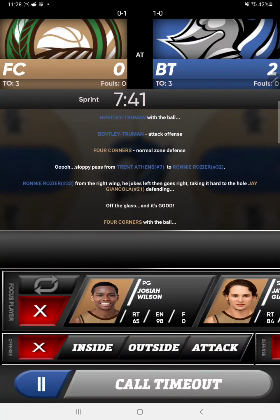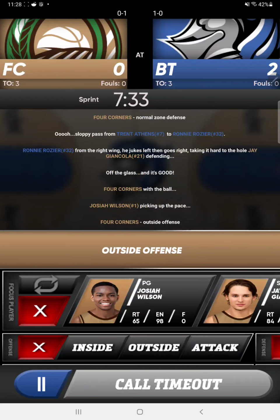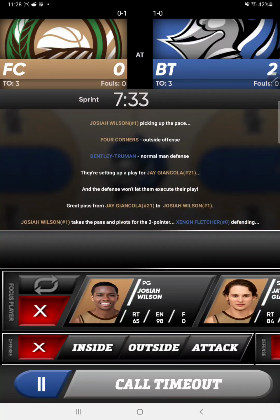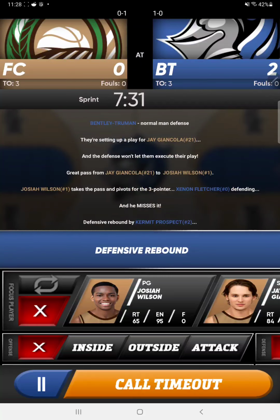Okay. All right, Ronnie scores to start it. Nice little drive to the basket. Okay, and they're going to come out with an outside offense against us. They're setting up a play for Jay, so they've got Jay at the 2, but our defense doesn't let them execute. And Josiah misses the 3, and we got the board.